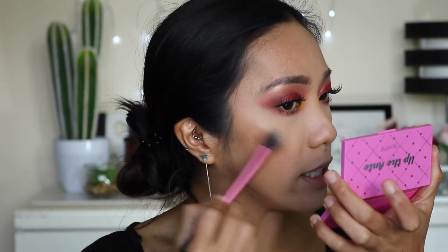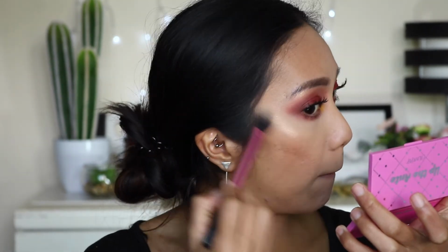I actually like that. For highlight today, I am going to go back to the duo that we have and pop on the highlighter. This one right here. It will be a little bit golden, but it will tie in with our look a little bit.